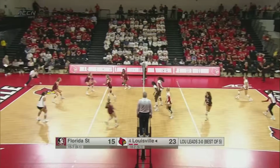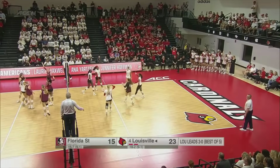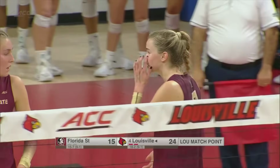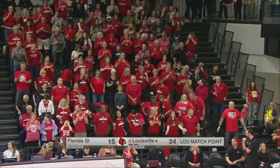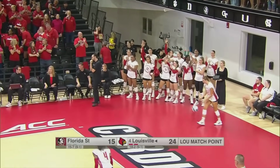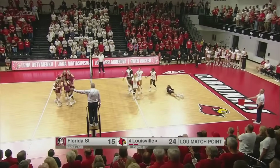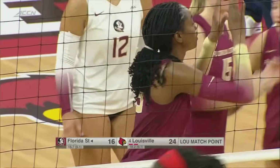So Louisville now 2 points from this sweep. And a very similar ball and the same call. And Rothman arguing that this one was deflected. The Florida State without a challenge, so they cannot prolong this much longer. Crowd rises to its feet. Louisville looking for ACC victory number 10. And this crowd will have to remain standing a bit longer as Roby puts it down for the kill.